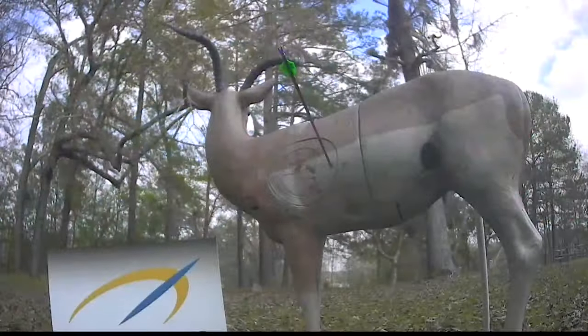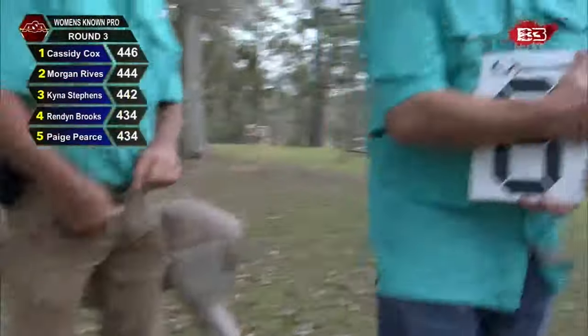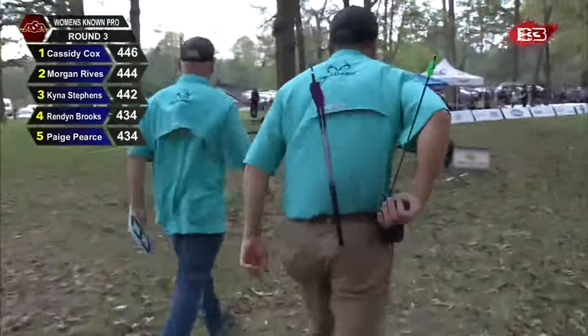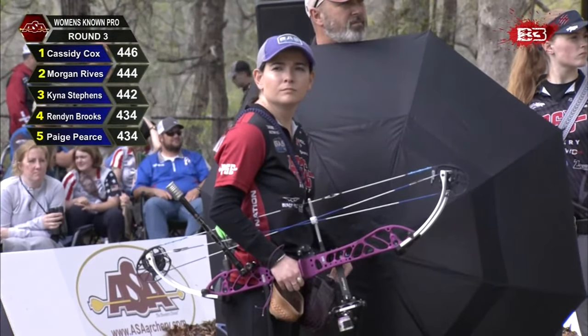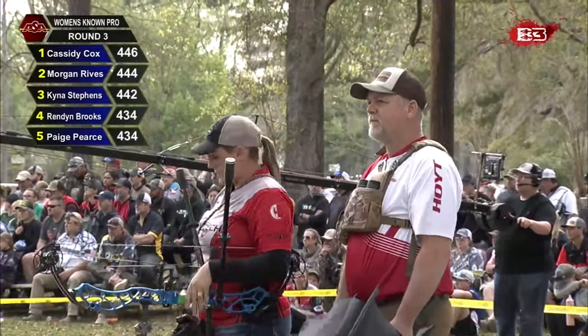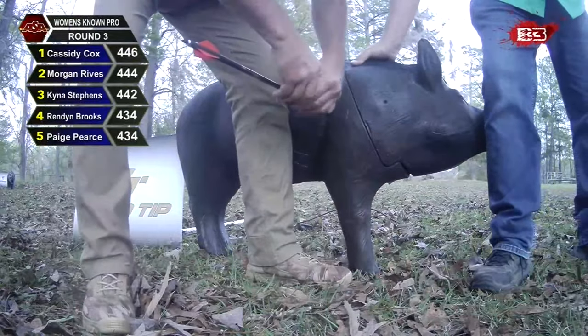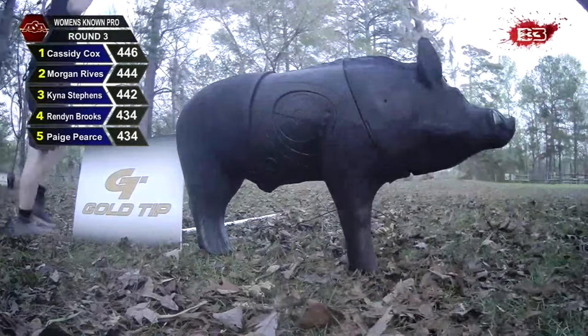Cassidy Cox with just such a strong shot, but just sends it wide into the 8 ring for Cassidy. So 8 for Cassidy Cox. This wind is getting tricky. It's really blowing. A good look at the range finder view that Paige was looking at. Yeah. That's the first blemish that she's made.